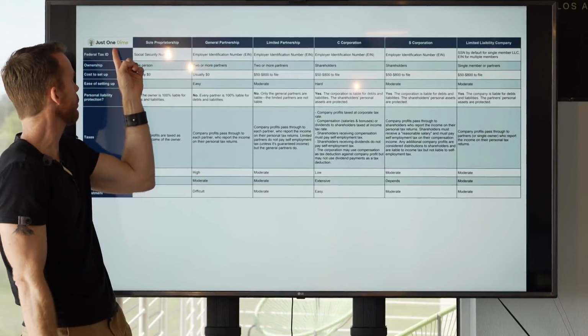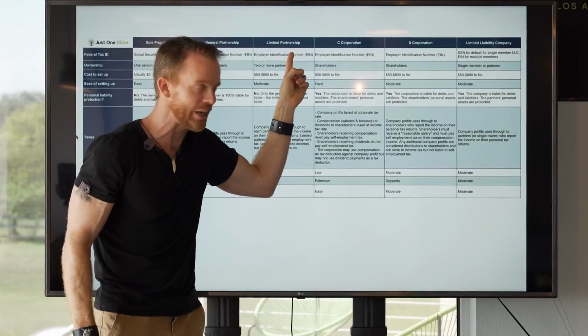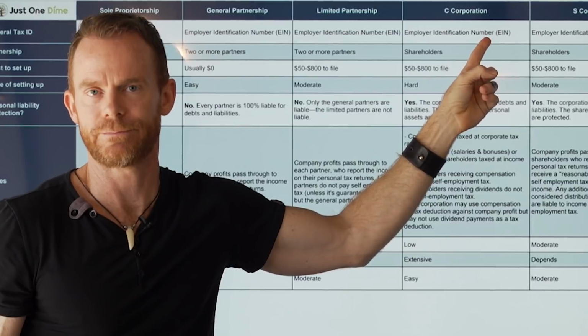So we got sole proprietorship, we talked about that. We got a general partnership, we talked about that. We got a limited partnership, we talked about that. Now let's talk about a C corporation.